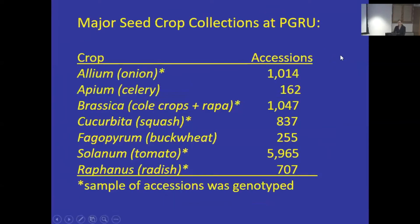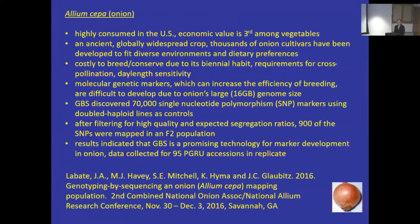So this is that same slide I showed you earlier, our major collections. What I did was put an asterisk next to the ones that we've done some GBS on. We've done most of the major collections, and I can't say we've done all the accessions, but we've sampled accessions, and we pick the samples based on certain criteria such as geography or morphology. I'm going to go through these just briefly to tell you the highlights of these different studies.